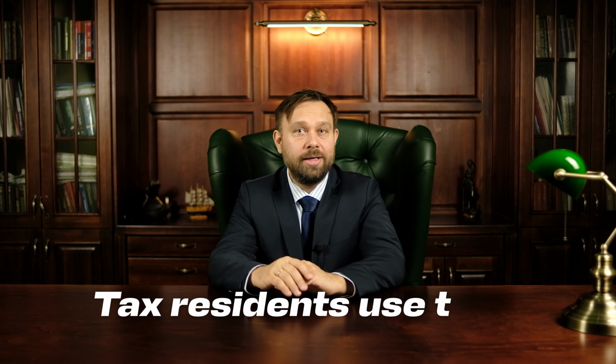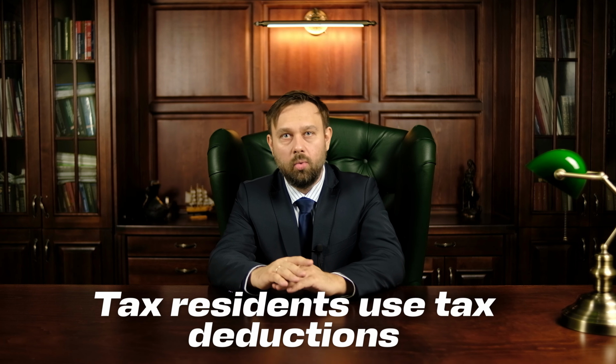In addition, tax residents of the Russian Federation can apply tax deductions while non-residents cannot. This means, for example, that when selling an apartment, firstly, a non-resident will pay not 13 but 30%, and secondly, the tax base, the amount on which the tax will be calculated, wouldn't be the difference between the purchase and sale costs, but the entire cost of the apartment.